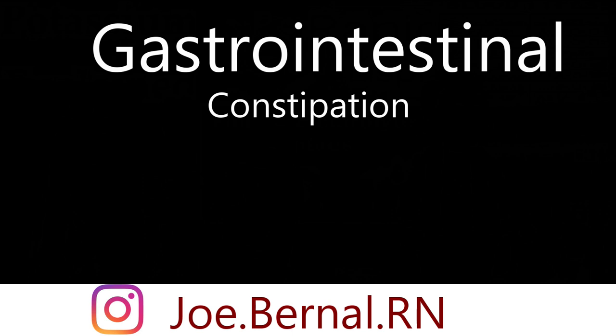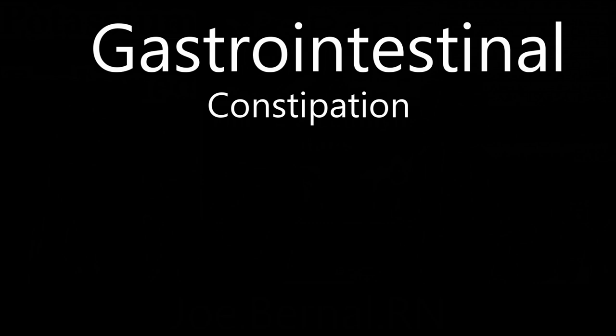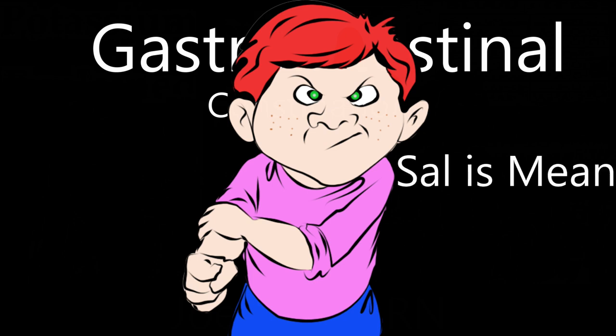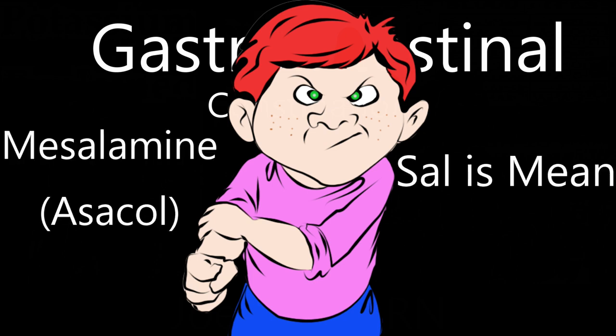The next one is for ulcerative colitis. Since it has to do with the GI tract, this is the very end, of course. You have this really mean bully, and he's always making fun of people, and he actually kicks him in the butt. So again, colon, butt. His name's Sal, and he's mean. Mesalamine, also known as Asacol. So for ulcerative colitis, you got this bully always kicking people in the butt, in the colon, and his name is Sal, and he's mean. Mesalamine, also known as Asacol.